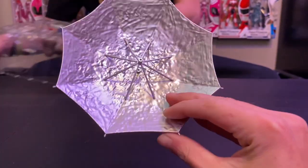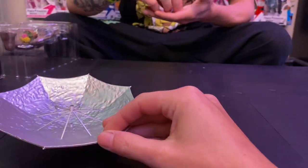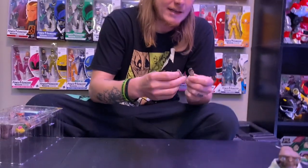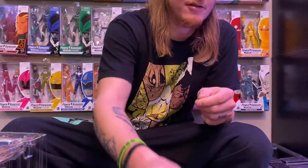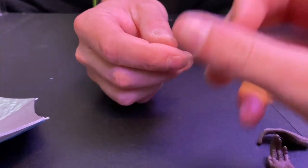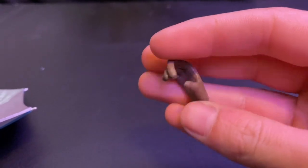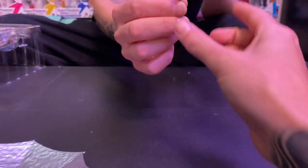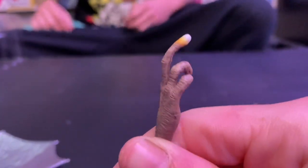So, again, kind of a bummer. Here we go. Same hands. Exact same hands. There's your claw hands. There is your hand to hold stuff. And I mean, I don't know what other hands they would give him. Maybe like the middle finger or something like that, you know. But this is a family channel and a family movie this was. And then candy corn hand. But kind of a bummer that they all come with the exact same hands.